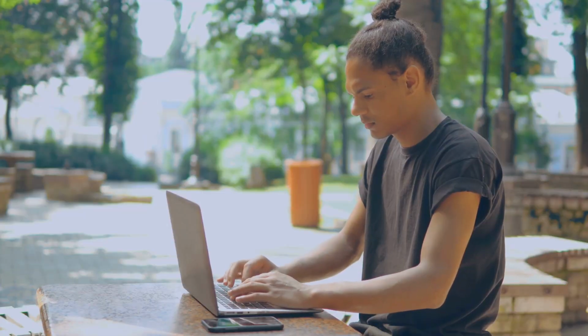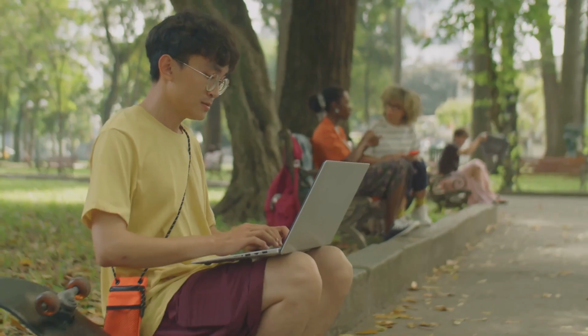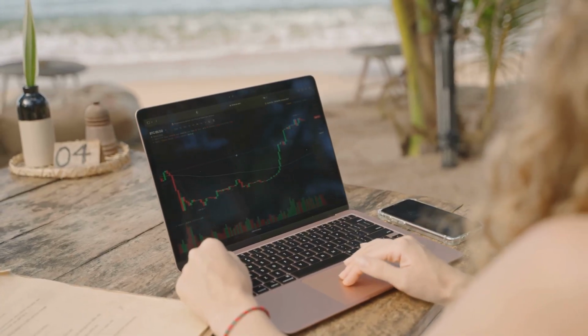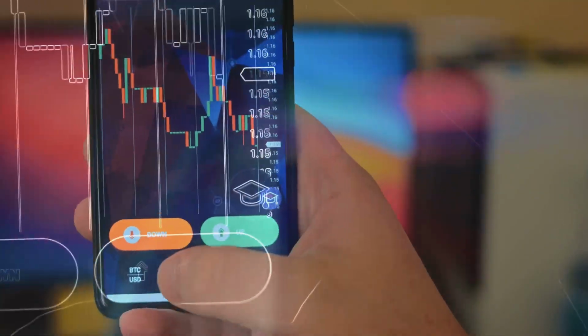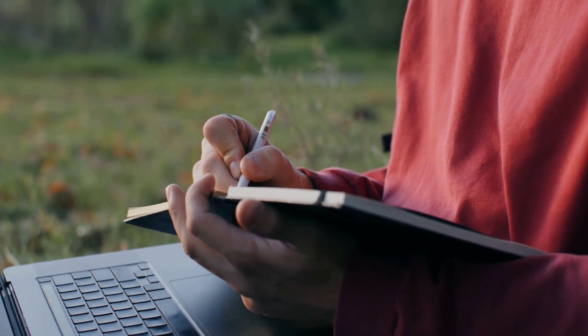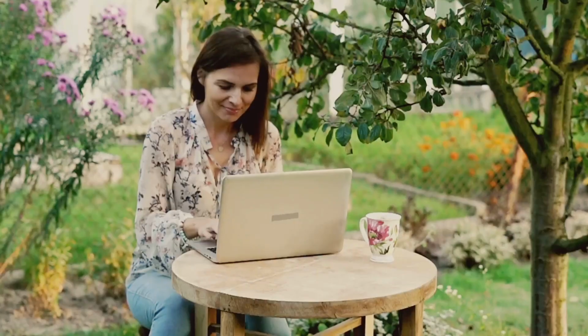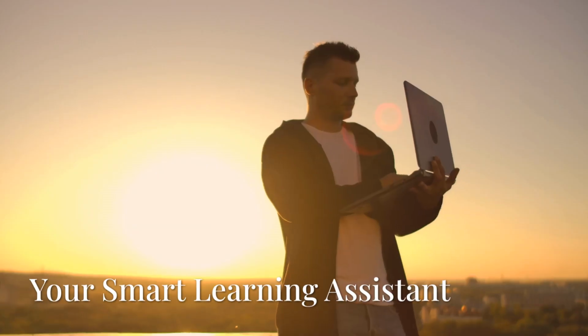A fantastic way to learn without risking your hard-earned cash is through paper trading. Think of it as a trading simulator. Many platforms like 3 Commas or Bitsgap offer demo accounts. You get virtual funds to practice with. You can test out different strategies. You can see how your decisions would play out in the real market. This is an amazing way to build confidence. You learn from your mistakes without any financial penalty. It's like having training wheels before you ride the actual bike.